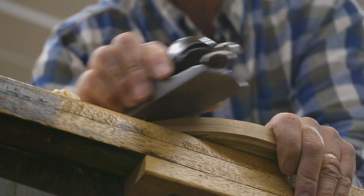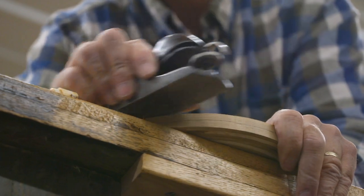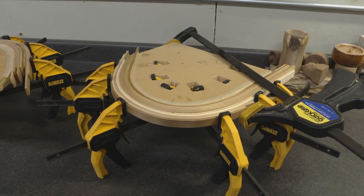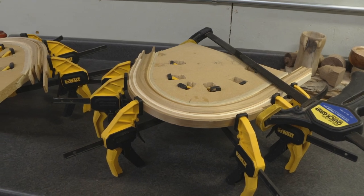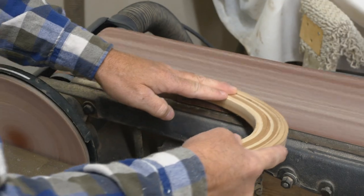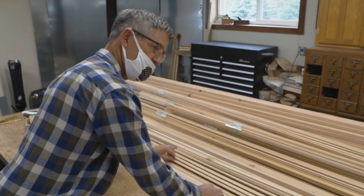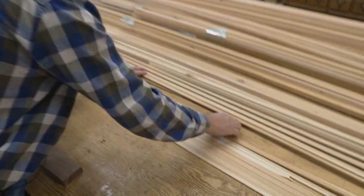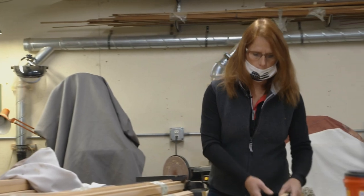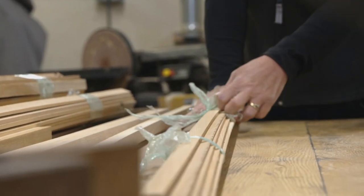Yes, and I can pick him up every day. Tools aside, Steve and Amy use simple means to build. We don't steam them. I just stick them in our bathtub in hot water. What do you want to do here? Hand-picked strips become each boat's skin. This is cedar. There we go. Yeah, we've got two strips here that will work. These have more color to them.